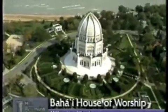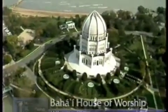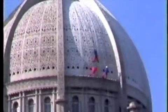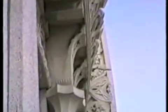The Baha'i House of Worship is a national historic landmark located adjacent to Lake Michigan in Wilmette, Illinois. The exterior cladding is a unique blend of ornamental concrete designed and installed by noted architectural sculptor John Early. On-site investigations determined that the pathologies afflicting the building's surface were both chemical and organic in nature.